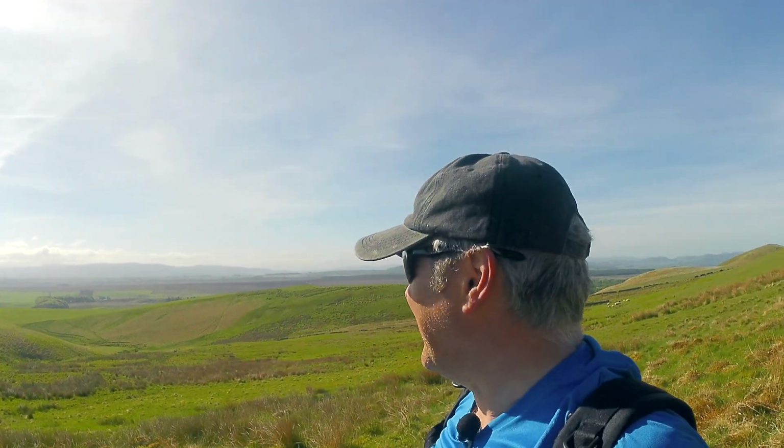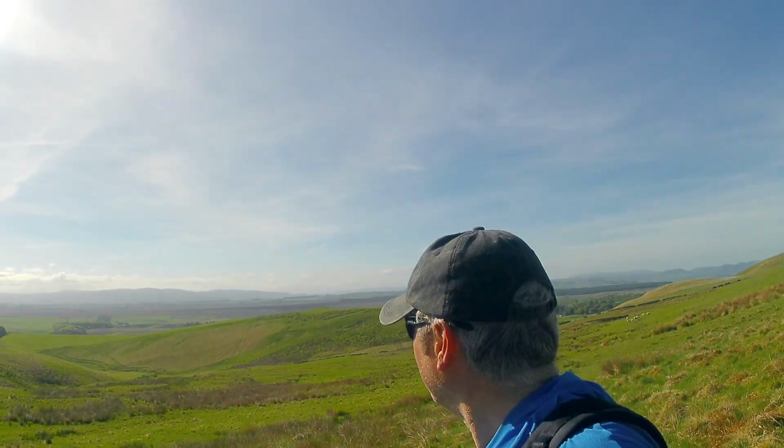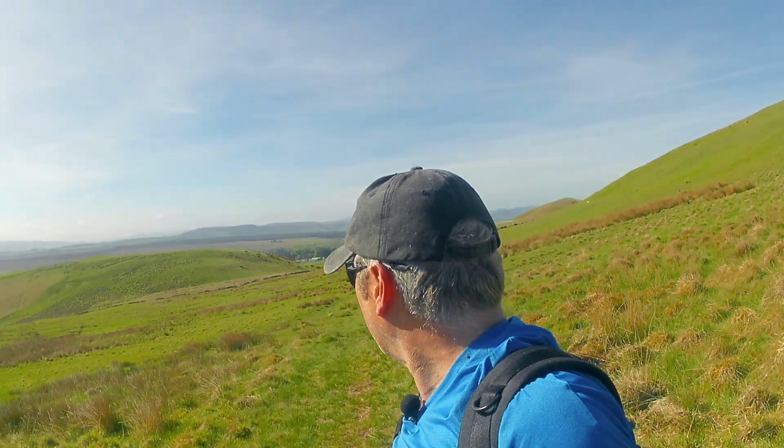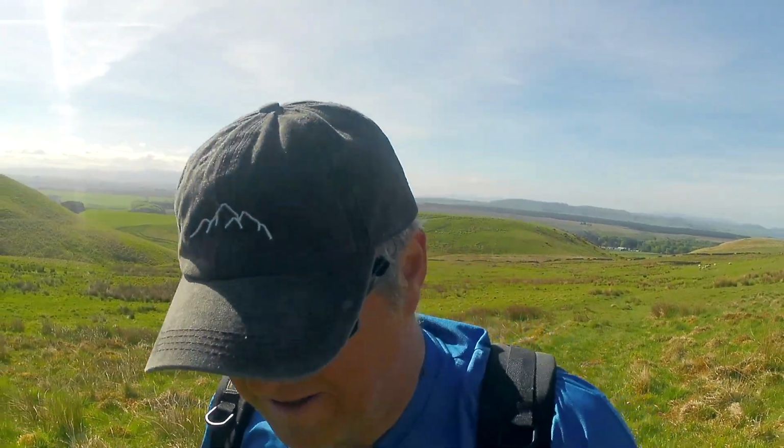So if you're coming along on a trekker walk, what should you bring along with you? Water, especially on a day like this. It's quite warm, even though it's 9:15 in the morning. But it's still pretty hot, as you can see. I have to take my top off.